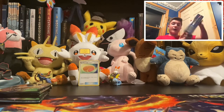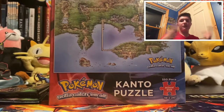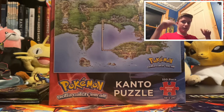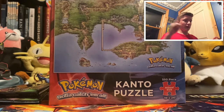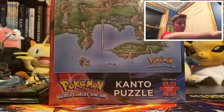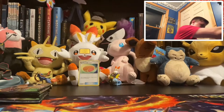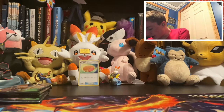And I got a Kanto puzzle. So, I'll do like an update video or something like that. I'm going to make this on my table downstairs, because I got a bigger surface to work with. I can do a time lapse, actually. And it'll probably be at the end of this video. I'm going to do this whole puzzle, and then I'm going to use the sealant on it to preserve it. I always like doing those giant puzzles.